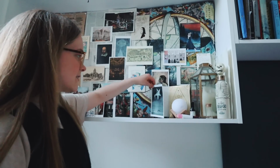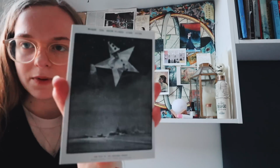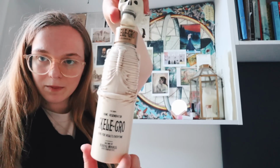So then on this side I've got two cards. This was my good luck card for Oxford from Blakeney, and I bought this in the British Library at Christmas. I just thought it was so magical, really beautiful. Cute little Scalico bottle.